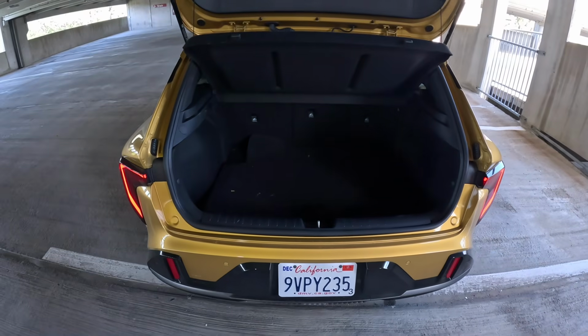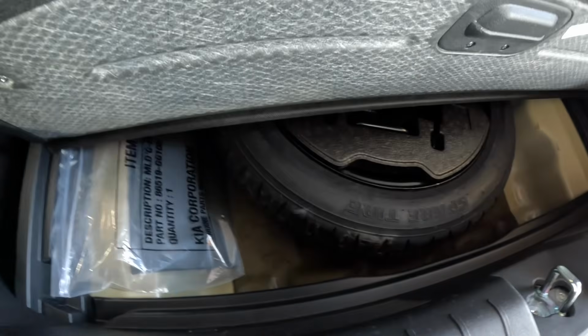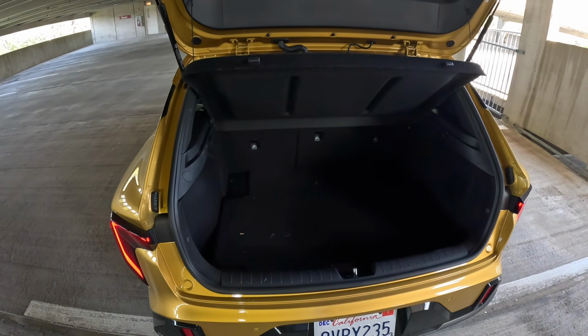But once we are back here, it's a little messy, we do have lots and lots of space. So we can pull this up as well. We do get a spare tire, which is very nice. Speaker, privacy cover, things like that. I don't see a 12-volt outlet. Would have liked to have seen that. But in this caliber of car, not many hatchbacks have rear outlets. A lot more SUVs do.